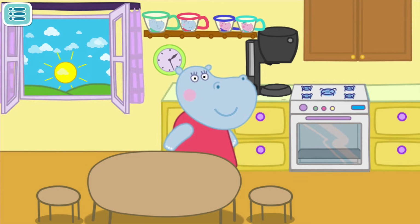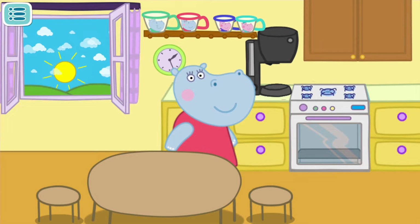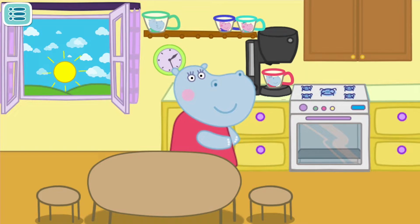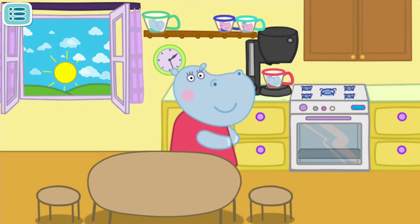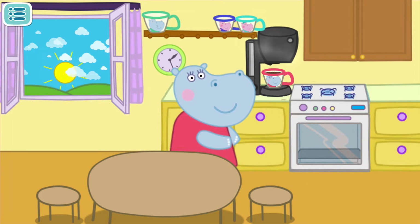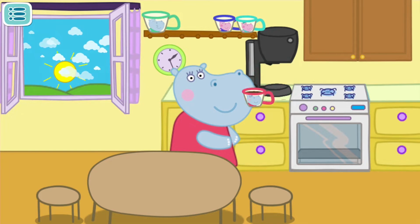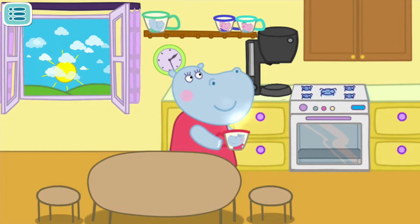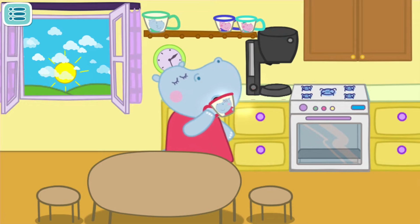Let's make morning coffee for Mommy. Bring Mommy's cup and put it in the coffee maker. The cup is in the correct position. Turn on the coffee maker. Give her the cup. Let's wait until somebody wakes up. Interesting. Who will be the first to eat a delicious breakfast?